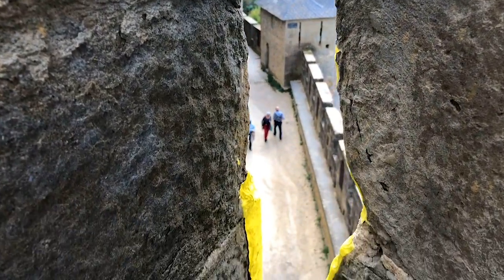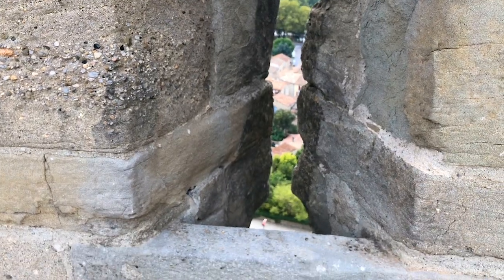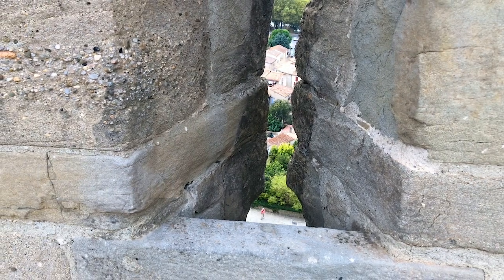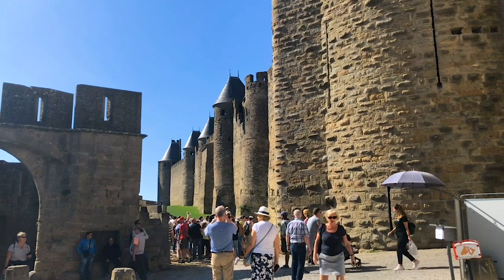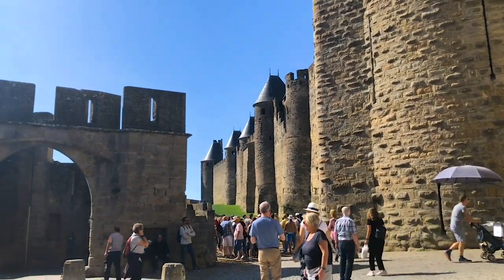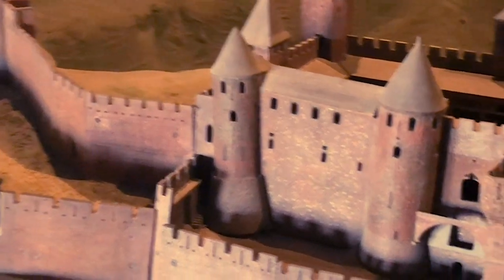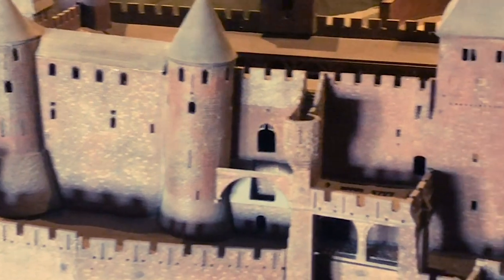They could shoot downwards at as little as 5 degrees from vertical, while a widened opening at the bottom of the slit, called a fishtail, gave them a better view of the bottom of the wall. So yeah, arrow slits are pretty good for defence, and Carcassonne went for them in a big way. All in all, there are more than 1,000 arrow slits around the walls, towers and defensive buildings in the city, each a perfect staging point for a defending archer.